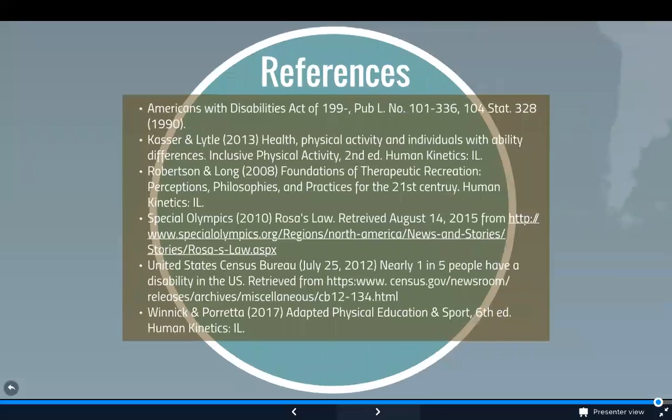So that wraps us up. These are references if you're interested in looking up more information on these topics. A lot of these books I keep in my office. So if you're looking for a source later for your paper, you can come check those out from me.